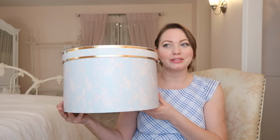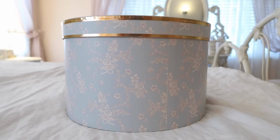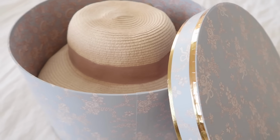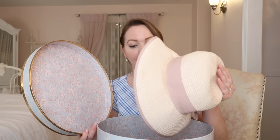The next beautiful addition is this hat box. It's a very light powder blue background with floral, and I think it's called a French lace hat box or something like that. But I just love boxes, and this is perfect for my wardrobe and especially for storing hats in.